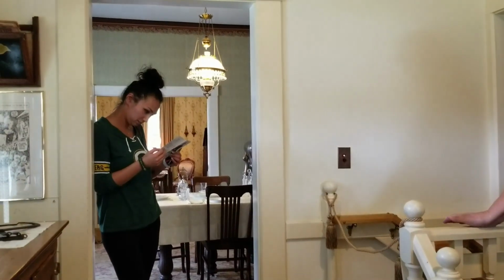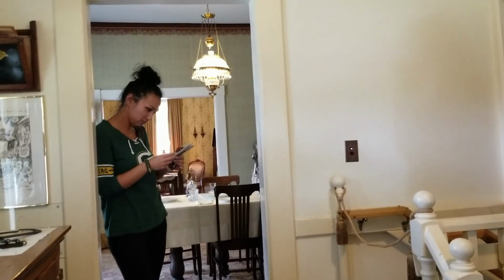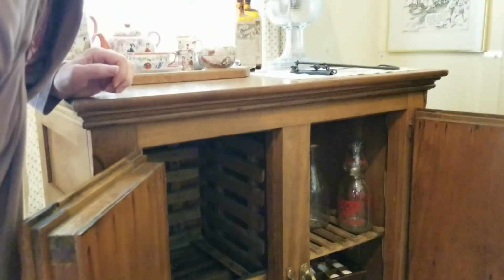There wouldn't have been a basement at that time, but there was a little museum area down there, and they're redoing it. And everything would be cold in there.